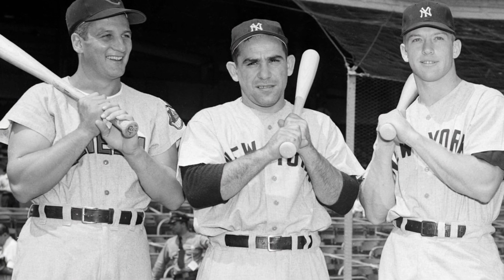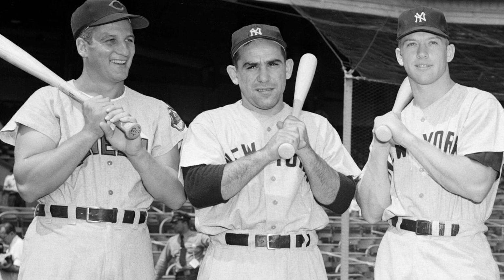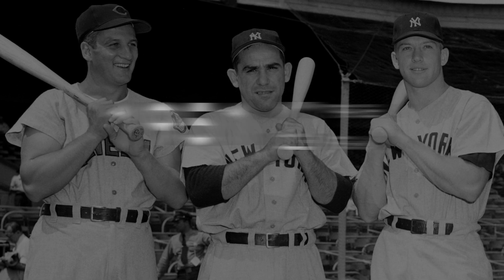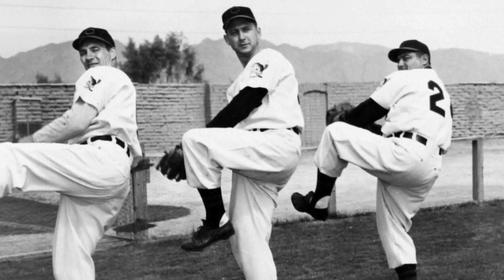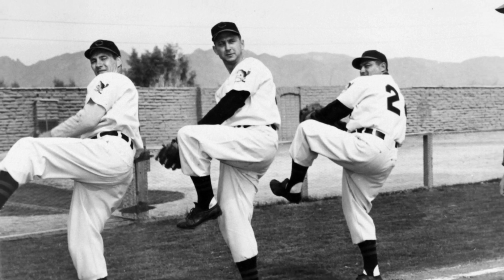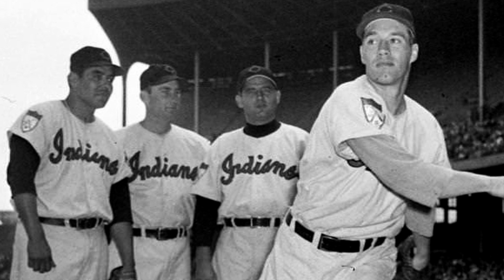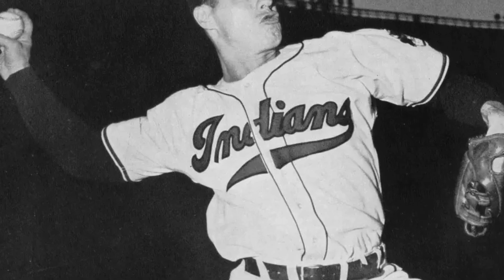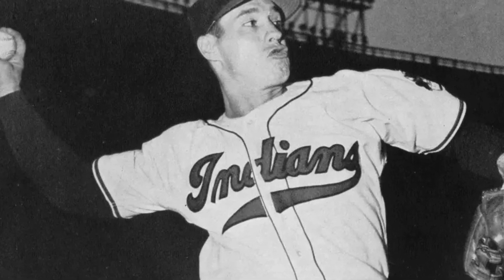So one of the biggest challenges that the Cleveland Indians had to deal with in the 1950s was quite simply the New York Yankees. In 1951, the Indians finished in second place behind the Yankees, and in 1952, guess what? Same thing, finished in second place behind the Yankees. So one of the things that was in their favor was their pitching staff. Mike Garcia, Early Wynn, Bob Feller, and Bob Lemon definitely improved the Indians' chances of competing in their division and in their league in general. In 1950, the combination of Feller, Lemon, Wynn, and Garcia became known as the Big Four.